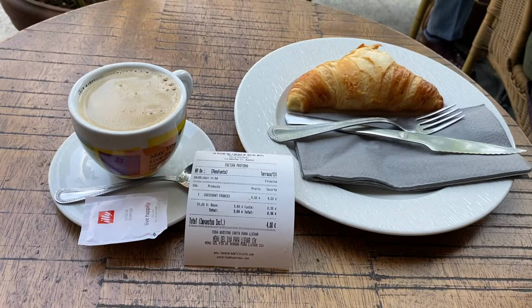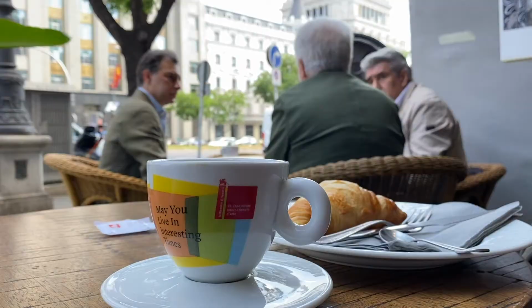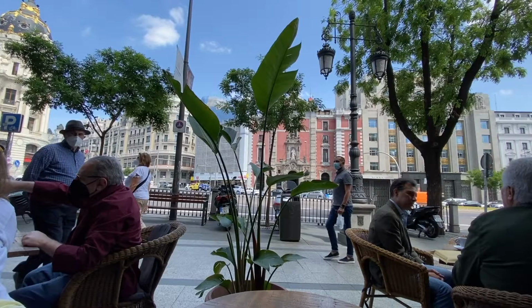Now I'm sitting at the cafe of the Circulo de Bellas Artes, and I just can't believe the price. I mean, this is what I love about Spain. It's really, really reasonably priced.